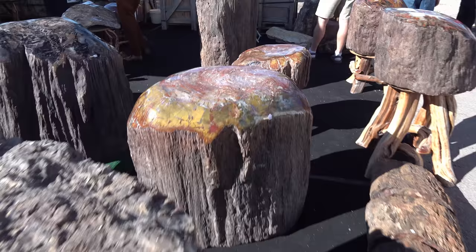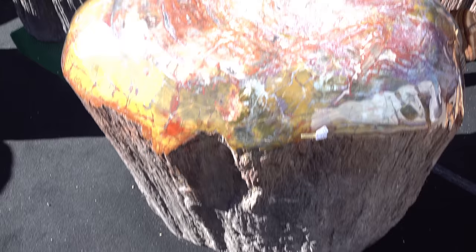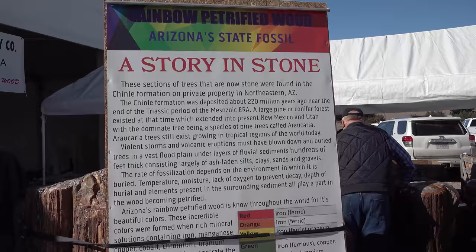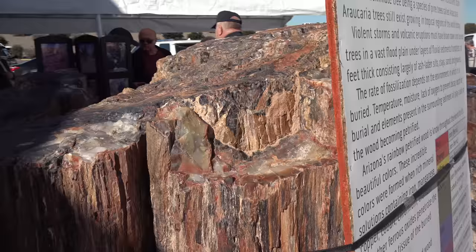And so they let you come in here and look at them. These are polished right here on the top, and the base is left as it is, natural. Cool stuff. For anybody wondering about the price, it's right here. Arizona petrified wood. Really cool. Here's a little chart of the story about it. Really cool, guys. And we're gonna head in right now.